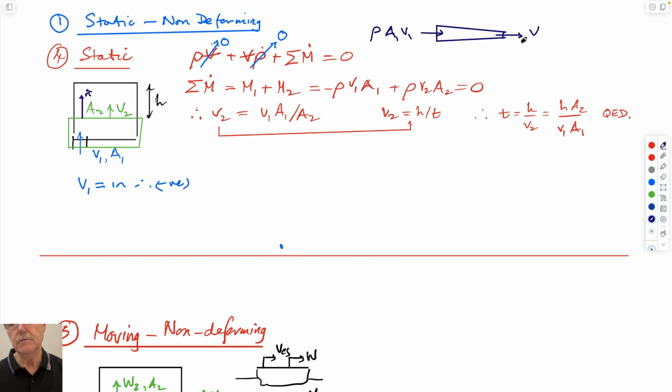I'll write it in the same order, rho A2 V2. We never took account of the in and outs before, but we are doing this. This would be a positive value, and this would be a negative value because it's going in, and we equate them equal to each other. It's just a different sign convention, but it's the same thing. And so if we do this, we can write this expression in terms of V2. So V2 is equal to V1 A1 over A2, just from this expression here.